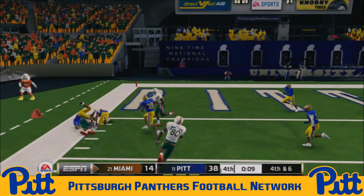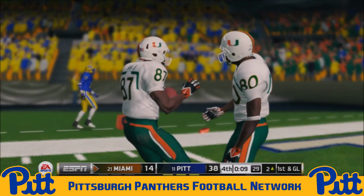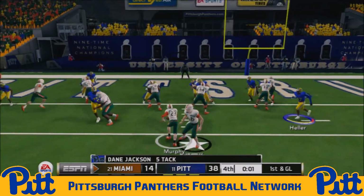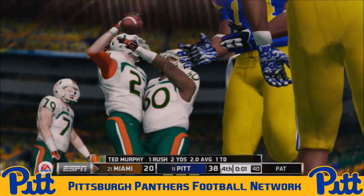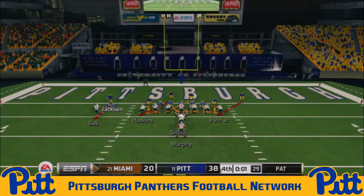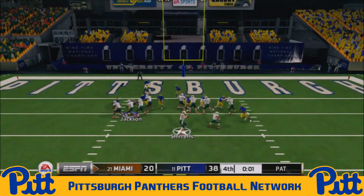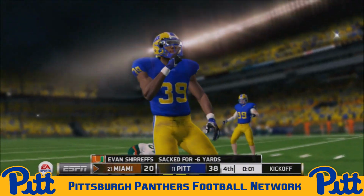They find Michael Irvin Jr. on a 19-yard gain. This time gets to about the 2-yard line. They'll sub in backup running back Ted Murphy, and he's actually going to take the handoff up the middle into the end zone, and Miami will get a late score to bring the game back within 18 points. They'll go for 2 to try and make it a 2-possession game, 16 points, but Shariff's is going to be leveled by Brightwell up the middle.